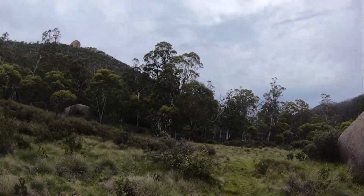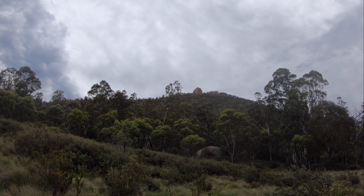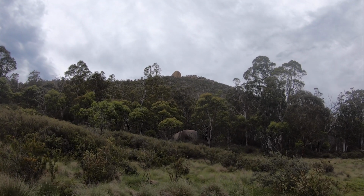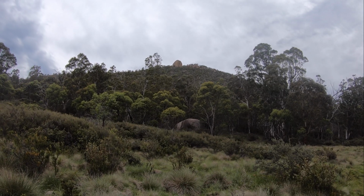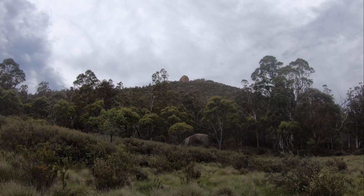On the other side of the valley, up the top there's this mighty split rock. Not sure if you can see that. I think it's called the Cotter Rock. I've seen some photos, but I reckon there'd be some ripper climbs up there. Another little project, bit of a walk to get there, but yeah, hopefully it's worth the effort for someone one day.